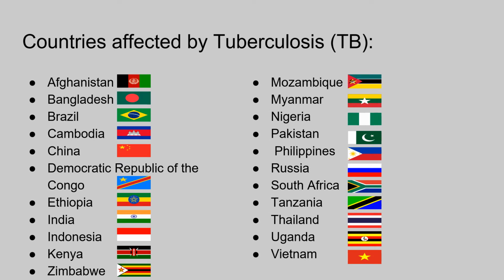Some of the countries that have a higher percentage of TB are Afghanistan, Bangladesh, Brazil, Cambodia, China, the Congos, Ethiopia, India, Indonesia, Kenya, Zimbabwe, Mozambique, Myanmar, Nigeria, Pakistan, the Philippines, Russia, South Africa, Tanzania, Thailand, Uganda, and Vietnam.